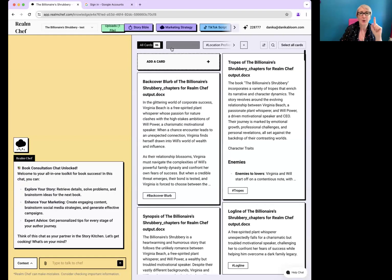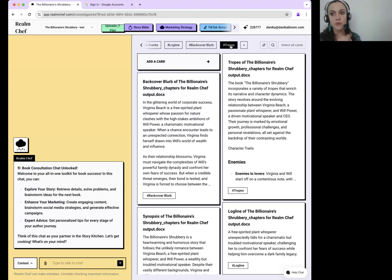Okay, so where do we go from here? We can see all the cards that have been created. You just want to scroll through so we can see all of the different tags. We have chapter summaries, location profiles, character profiles, synopsis, timeline events, a log line, a back cover blurb, and tropes.